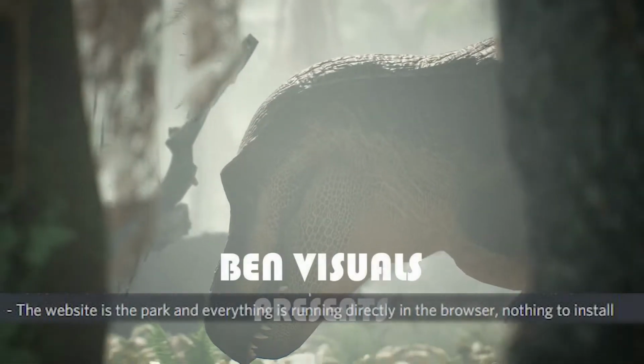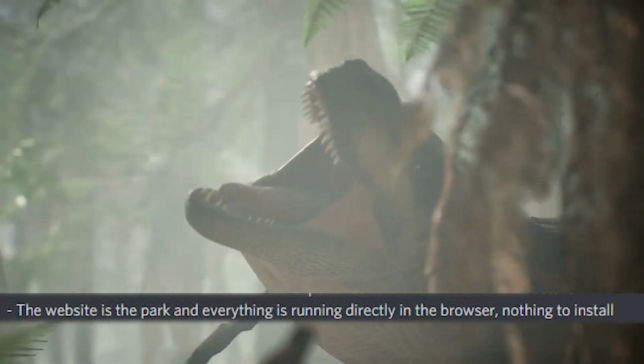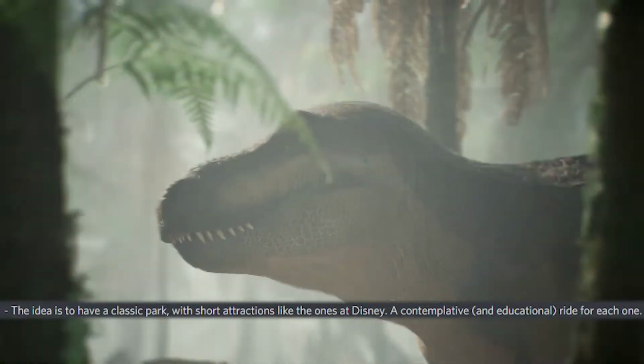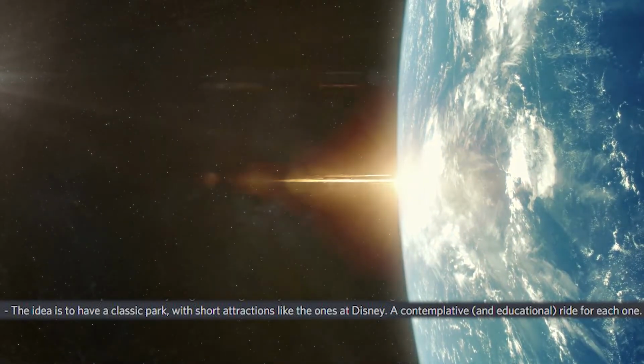So, much like last time, the website is going to be the park and everything will be run directly from this browser. There's going to be absolutely nothing that you folks at home will have to install. Now, the idea is to have a classic park with short attractions, just like if you were to go to Disney. He says that he wants these little attractions to be contemplative and hopefully educational.